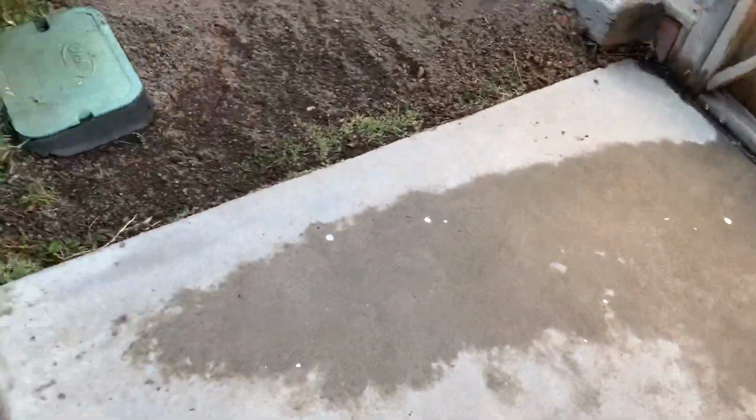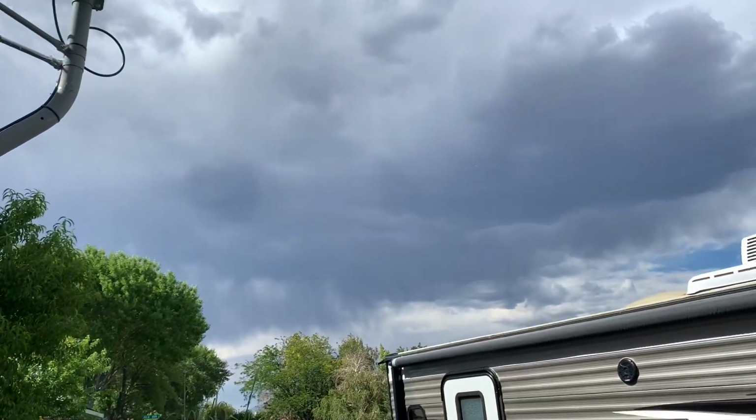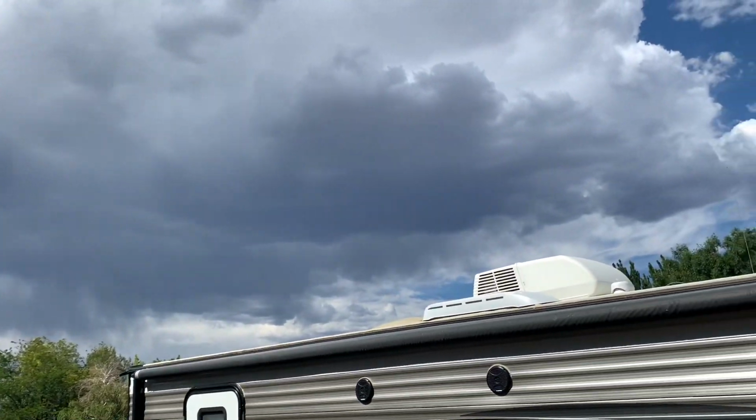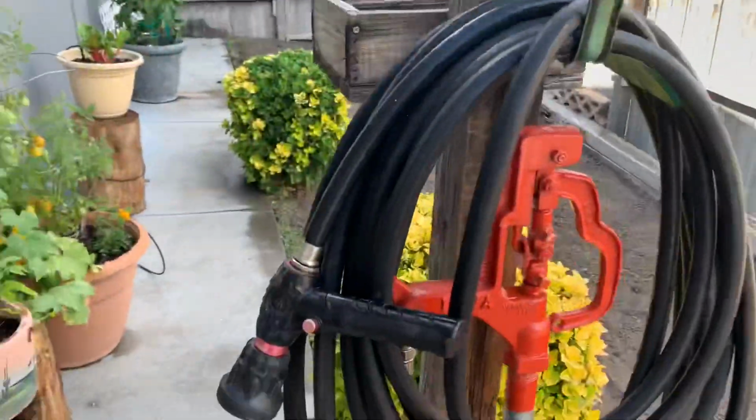So what we're doing here, wow, look at the sky, you guys. Looks like we might get some rain. It said we might, but boy, it's going to be humid if it does at 100 degrees.